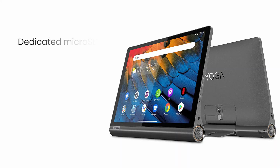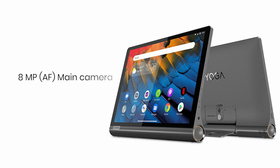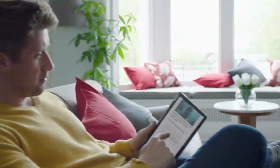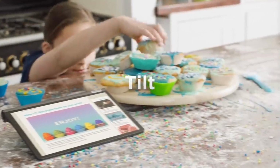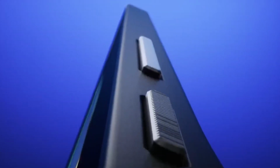Dedicated micro SD card slot, with 4 GB of RAM and 64 GB of storage on board. An 8 megapixel primary camera, which can do 1080p video at 30 frames per second, and a 5 megapixel selfie camera, which can also do 1080p video at 30 frames per second. Great battery life of 7000 mAh, which is going to last you more than a day. My favorite part in this one was the kickstand, so you don't have to worry about getting a folio case if you don't want to. All you need is a Bluetooth keyboard and you are good to go with this one.